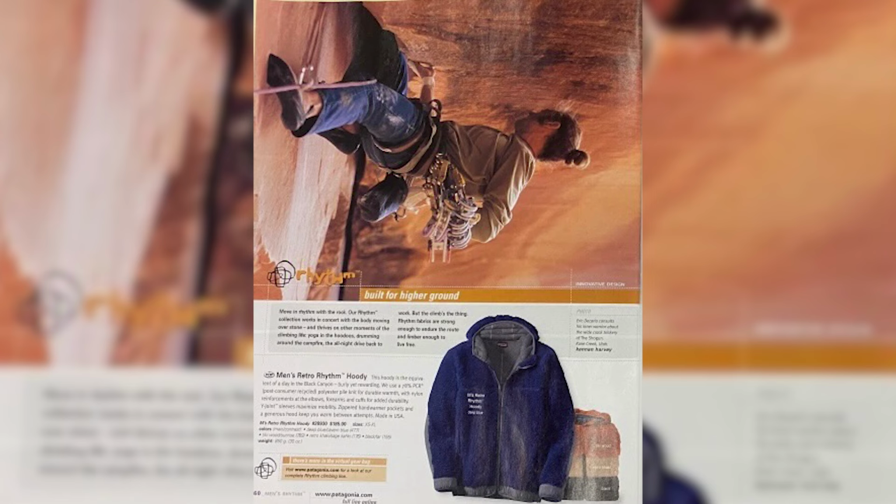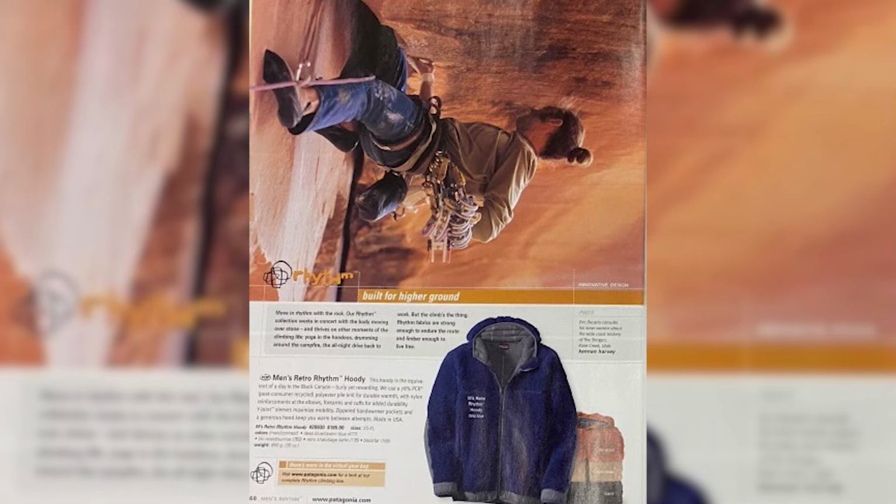They made a vest for sure, because I have that. They also made a hoodie. Yeah, I need the hoodie. Those are insanely rare. You don't have one then? No, the earliest piece I have is from the late 80s, unfortunately.